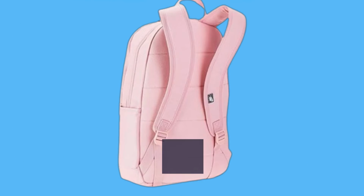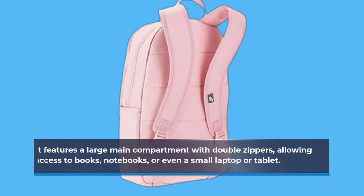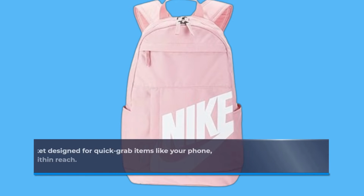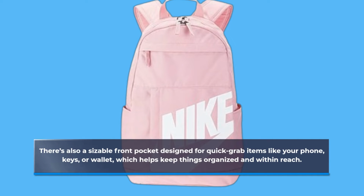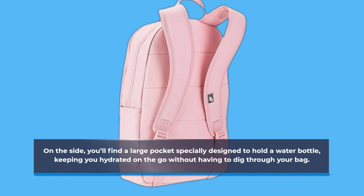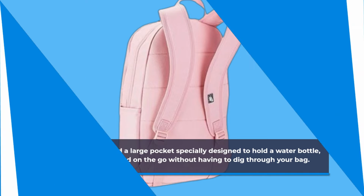One of the key highlights of this backpack is its spaciousness. It features a large main compartment with double zippers, allowing easy access to books, notebooks, or even a small laptop or tablet. There's also a sizable front pocket designed for quick grab items like your phone, keys, or wallet, which helps keep things organized and within reach. On the side, you'll find a large pocket specially designed to hold a water bottle, keeping you hydrated on the go without having to dig through your bag.